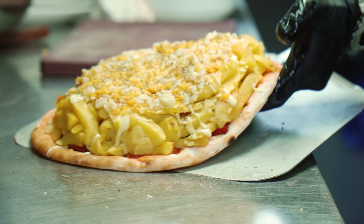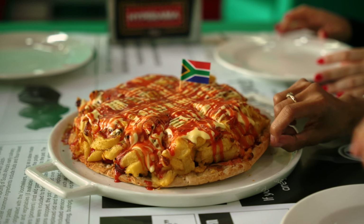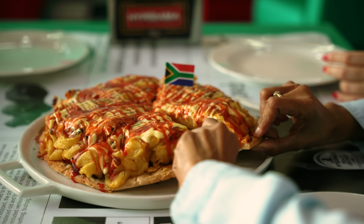So I have no idea how we're supposed to eat this. I want to say it's a fork and knife situation, but I feel like we're going to just have it all over our faces and, you know, that's that. This is a dangerous situation here. Oh my goodness. Wow.